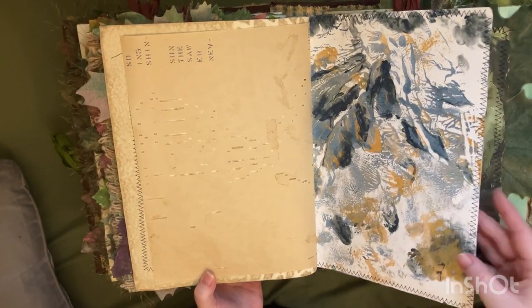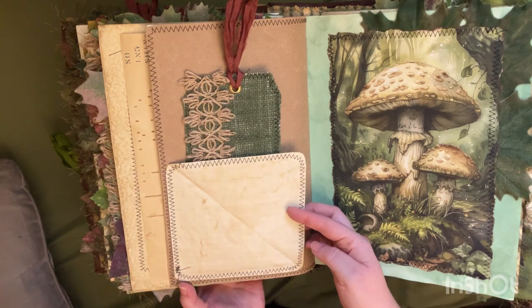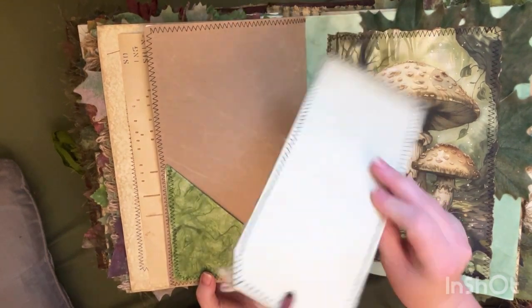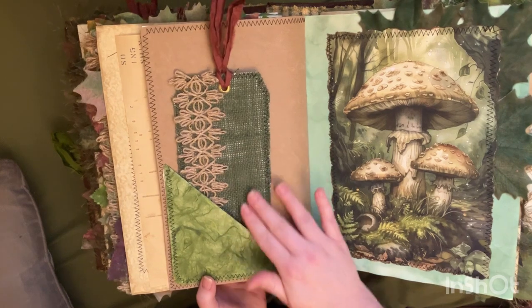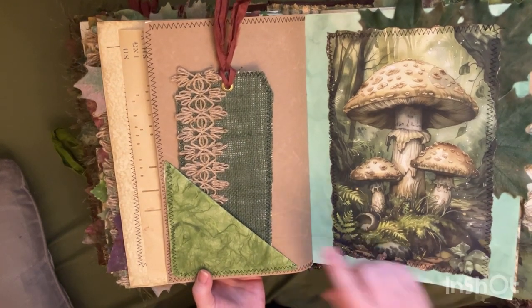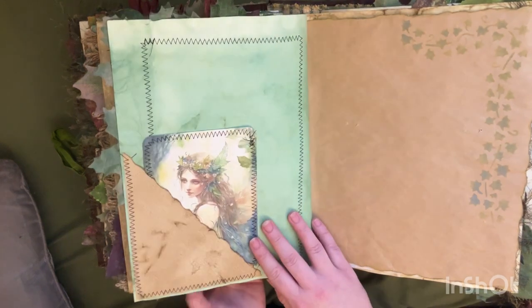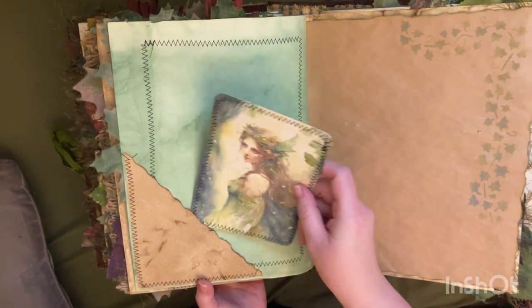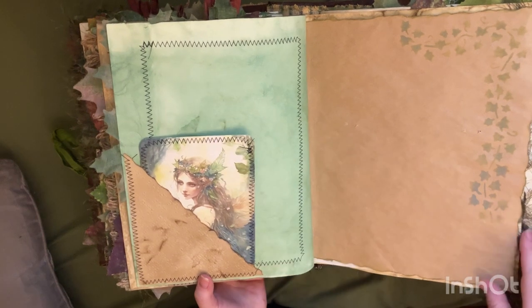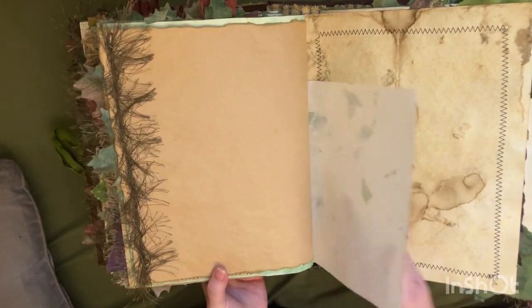Other side of that. Here, this flips up for some writing space. Green burlap. Really liked that. I didn't have a lot of it, so I've been kind of waiting to use it. Some mushrooms. Some more braille there. I need to dye some more braille. I'm running low on my dyed papers. I just got the white ones.